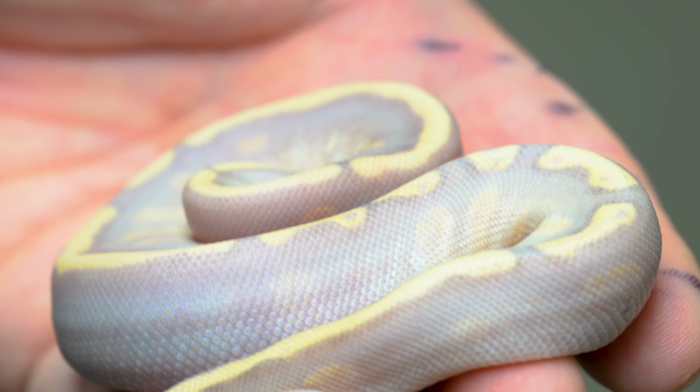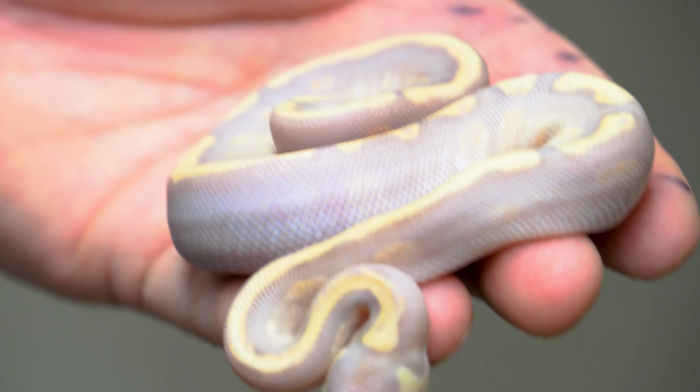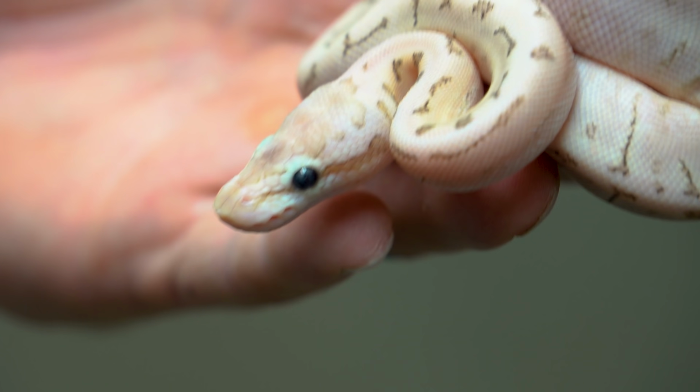Then this animal was one I was so excited to hatch out, and now that it's shed, oh my gosh, this thing is absolutely ripping. This is a banana Ghi Mojave. Oh my goodness, I love the way this one turned out. With some age on it, this is going to be amazing, and this one is definitely going in the keeper rack. And then the last one that actually shed out, we have tons more babies, they just haven't shed yet, so I'll update you when they shed out in the future.